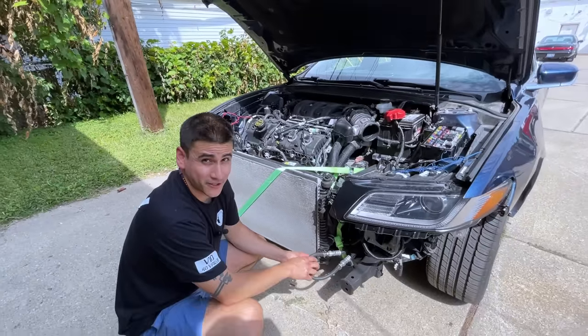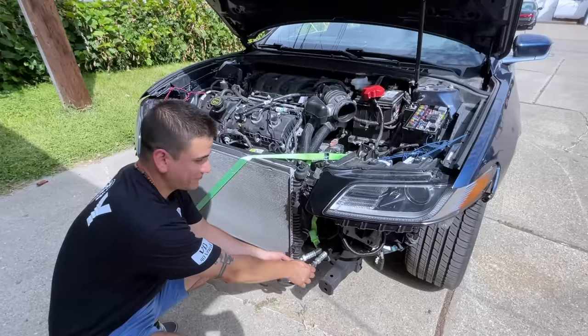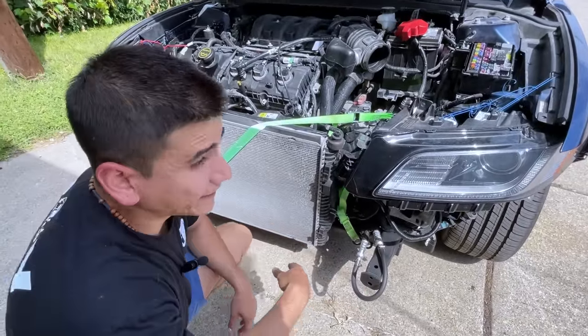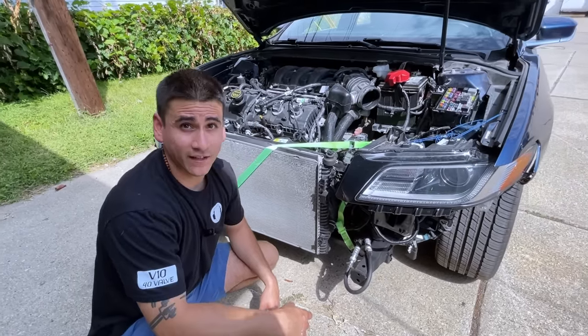We ran into a little bit of an issue with these. We wasted probably $100 of oil. We had these hoses on here without clamps, and we went out for a drive, and the whole street got flooded with transmission fluid. I think you could still see the streaks. Yeah, it was really bad.